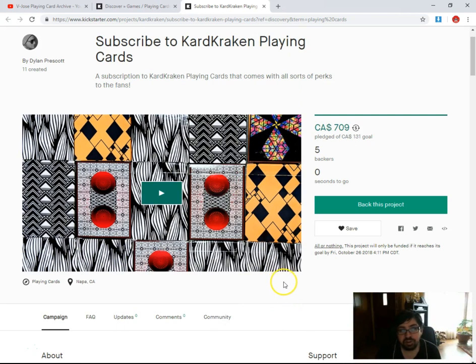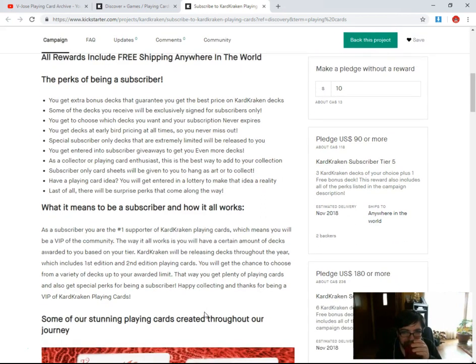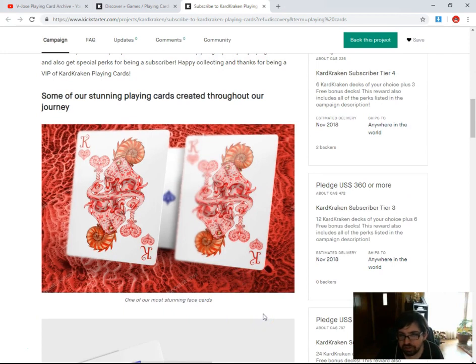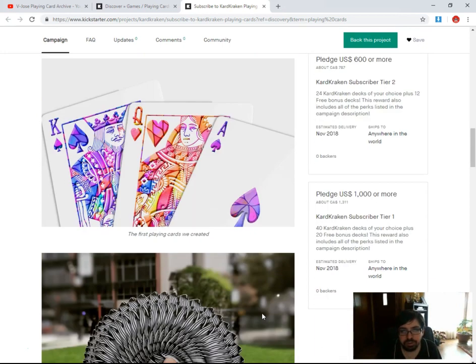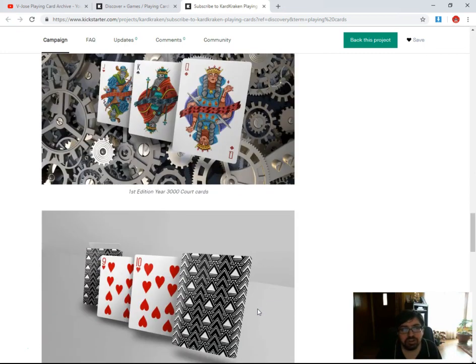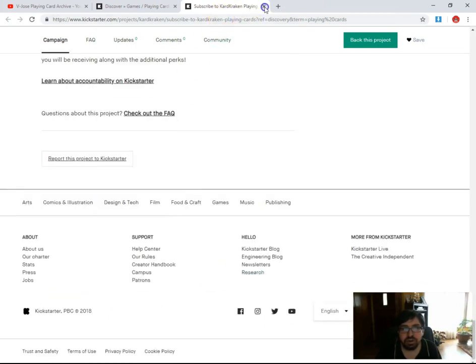A subscription service to a guy who's got 3, 4, 5, or 6 decks that he's produced so far, and all overpriced. Free shipping. Well, geez, I should think so with those prices you're charging. It better be free shipping. It should be express shipping at those prices. Anyway, these are some of the decks he designed. They're not great at all, in my opinion.